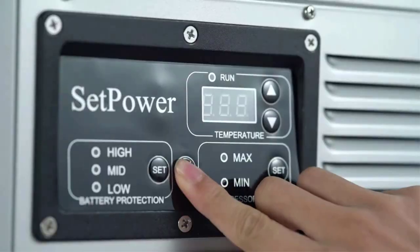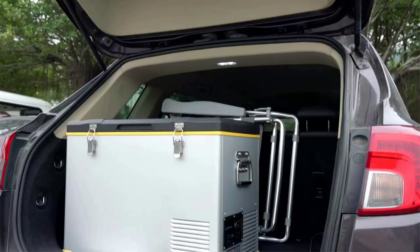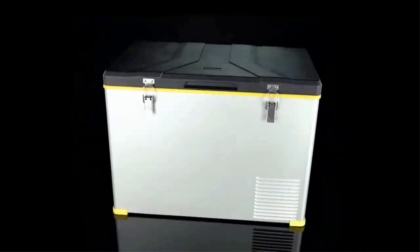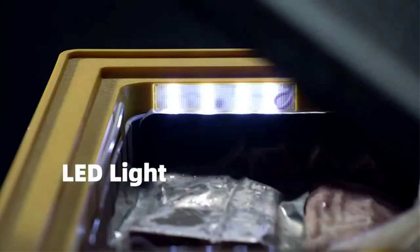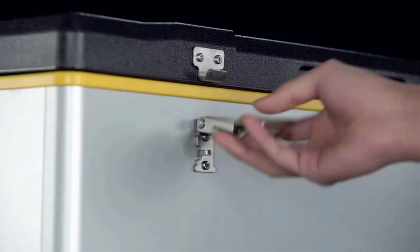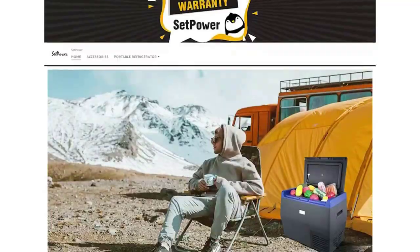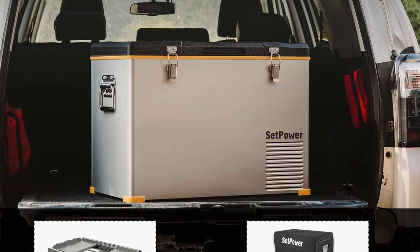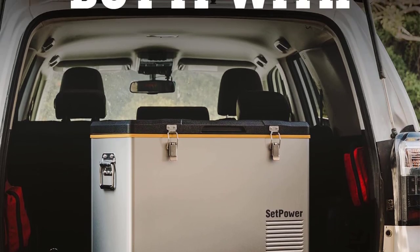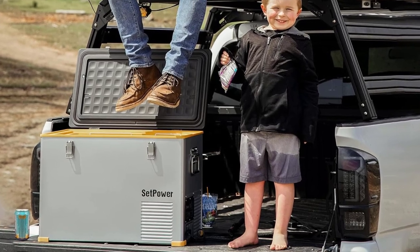With two settings, you have a max mode to quickly cool the unit and a MIN mode for extended cooling between charges. This mode will keep your food safe but save power. The unit's construction is robust with a hard metal shell and steel handles and latches. The interior walls are plenty thick to keep the cool air inside. And while charging from a car battery, it has a three-stage protection system, so it doesn't drain your car dead.